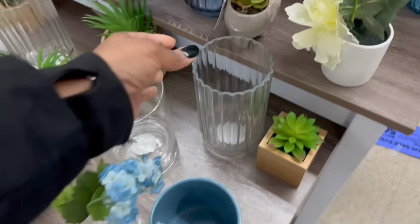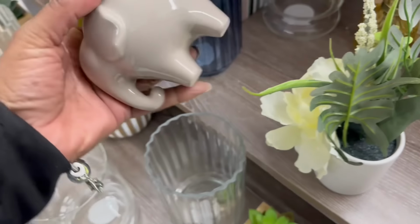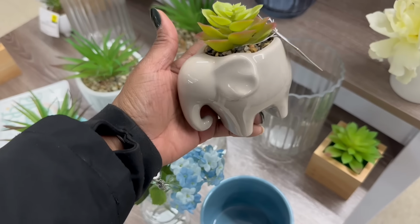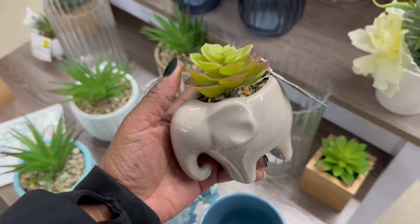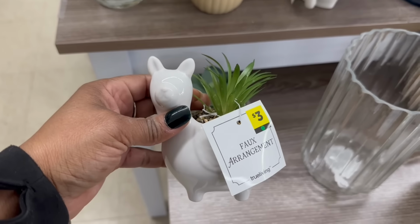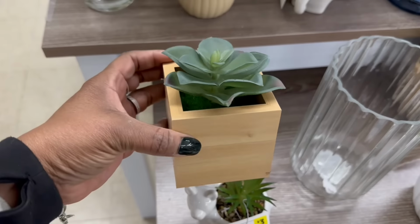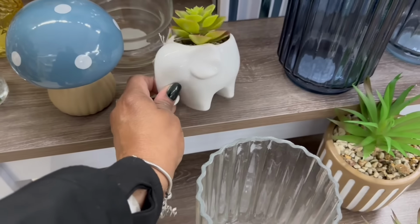Oh, this is pretty, probably because of that neutral on there. Is that an elephant? It sure is. That's $3. Oh, I like this. I don't have a cart in my hand. True Living. And then they're rocking this one right here for $3 too. And these, how much? $3. They are so cute. Oh, here's a white one.